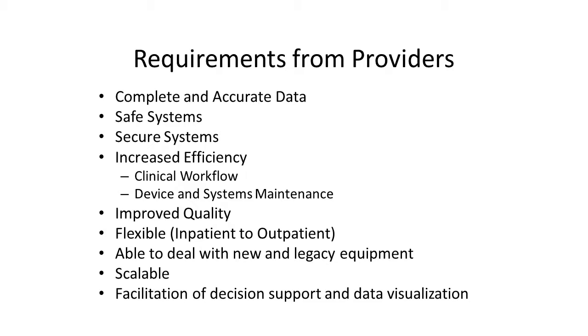They want improved quality. This has to be a flexible system. Healthcare has many different facets, inpatient, outpatient. Now it's moving into home, it's moving into mobile. They all have to be able to communicate and talk with each other and actually interact. You have to be able to deal with new and legacy equipment. Medical devices stick around forever. There's medical devices that when I showed up at the start of my career, after all of my undergrad and all my graduate school, I was in high school when they bought that piece of equipment. And I was like, you've got to be kidding me. Actually, some of them were before that.